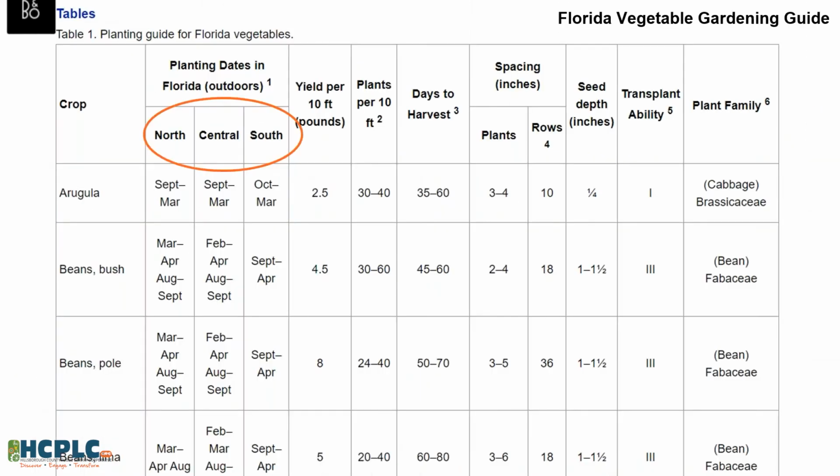So going back to the Florida Vegetable Gardening Guide, if you look at the tables, this is really wonderful information to take the guesswork out of what to plant when in Central Florida. And that's where we're at for the most part if you're here in my area, which is Tampa Bay. So if you're a gardener and you're not sure when to plant bush beans or lima beans, you can look at this chart and tell that February through April, and then again in August and September, would be the best time to plant these vegetables in our area.